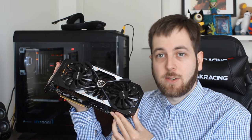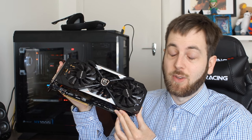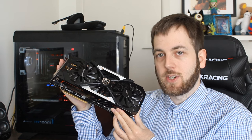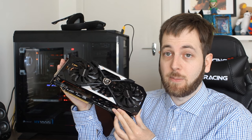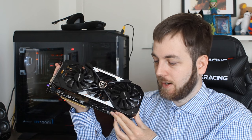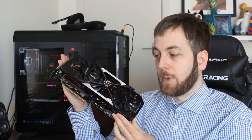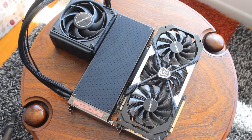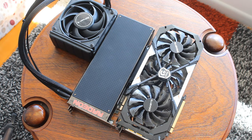But if we add all the benchmarks together to get the average, because it's sort of the most important thing, you'll find that the 1080 averaged 84 frames per second and the Pro Duo averaged 89. So 5 FPS better there for the Pro Duo. But in a lot of ways, I still count that as a big win for the 1080, as it is a single GPU graphics card.